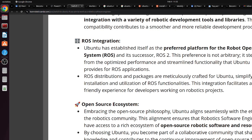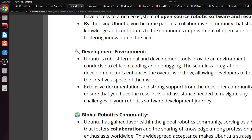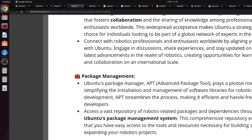So this is really an important thing to consider. ROS integration, of course, stability and compatibility with robotics projects. It is really stable. It has unparalleled stability, which is a crucial factor for building complex robotics projects. Open source ecosystem. It has a really strong community that allows collaboration and contribution to different projects that are based on Ubuntu. Its package management system is really robust.